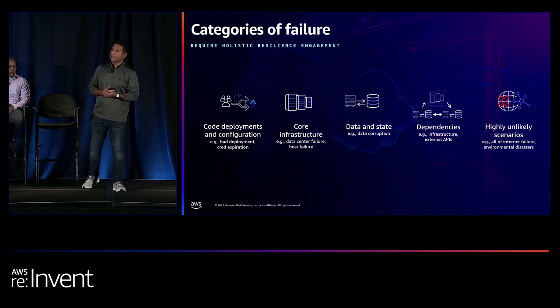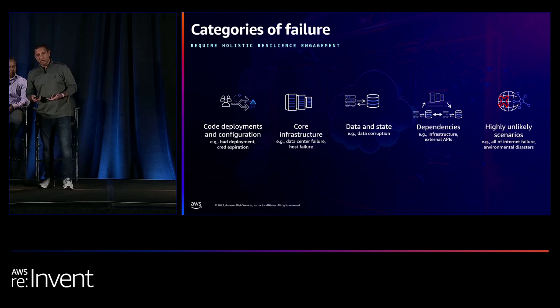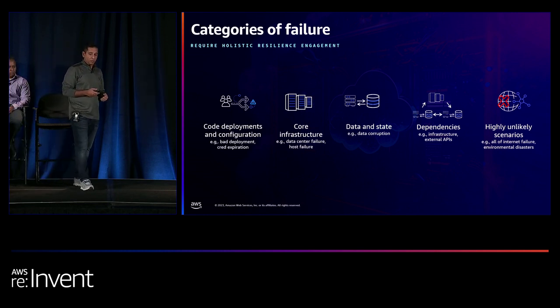And the highly unlikely ones, where the whole region goes down. You lose the whole availability zone of AWS. You had a climate event and US East 1 is completely unavailable. What will you do? How will you recover? Those are rare occurrences, but we do want to plan for that. We do want to test that. And we want to make you ready for that, especially for your critical system.